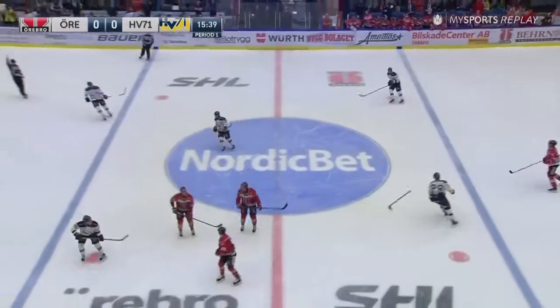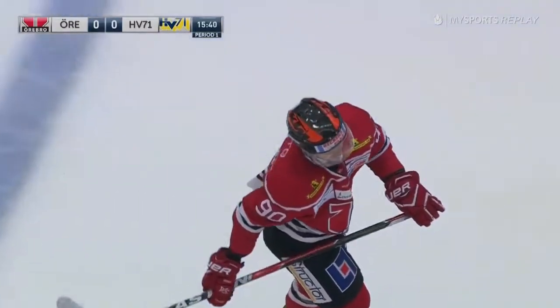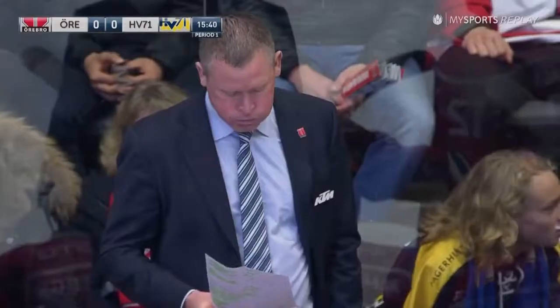And rather banks in. And now this is going to be a slashing penalty coming up against Örebro. And so they'll go to the box for the first time. It's going to be Libor Hudacek sitting for two.